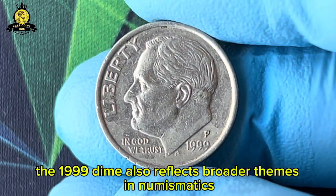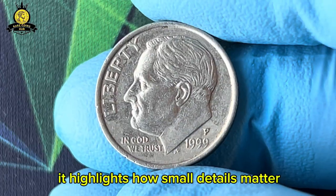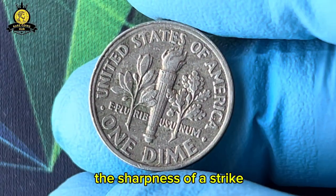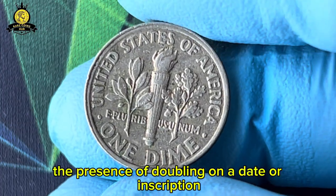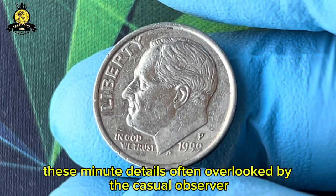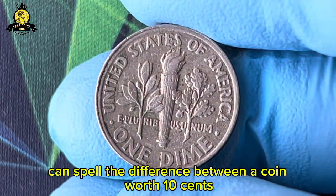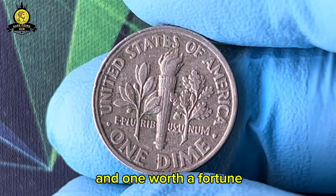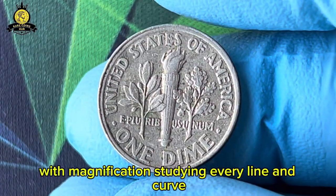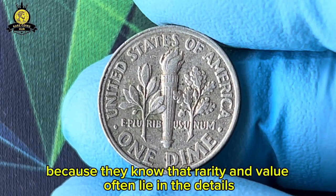The 1999 dime also reflects broader themes in numismatics. It highlights how small details matter: the placement of a mint mark, the sharpness of a strike, the presence of doubling on a date or inscription. These minute details, often overlooked by the casual observer, can spell the difference between a coin worth 10 cents and one worth a fortune. Collectors and graders spend hours poring over coins with magnification, studying every line and curve, because they know that rarity and value often lie in the details.